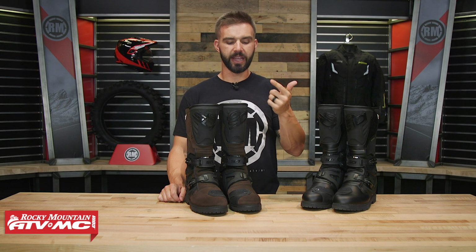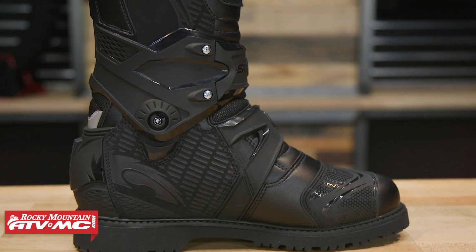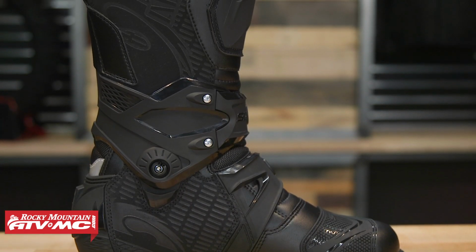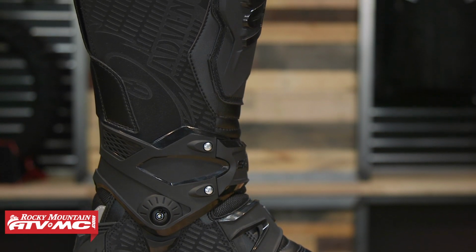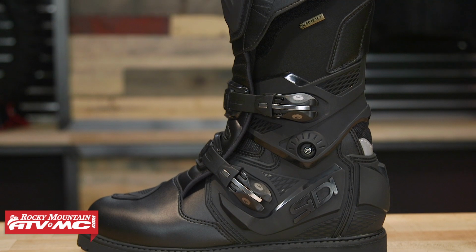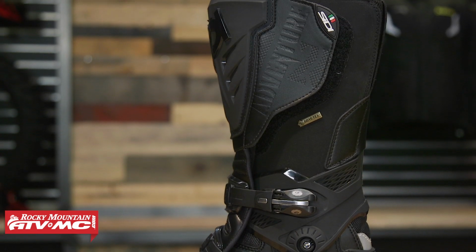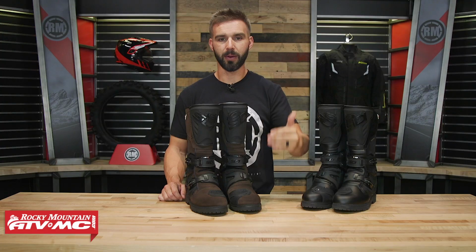All right, so next up we have the Adventure 2 Gore-Tex from Sidi. If you are looking for the premium option that Sidi has to offer, that's what you're getting here with the Adventure 2 Gore-Tex. Basically everything that you could possibly want in an adventure touring boot, that's what you're getting here with this. Now the price point on these, you're going to jump up. You're going to be just underneath the $500 mark, but again, you're thinking of that premium option that's out there available.